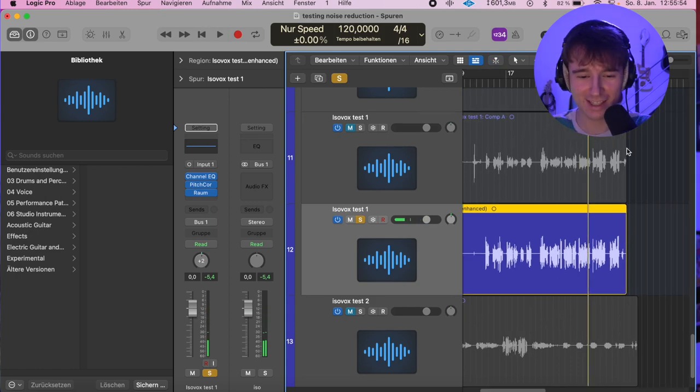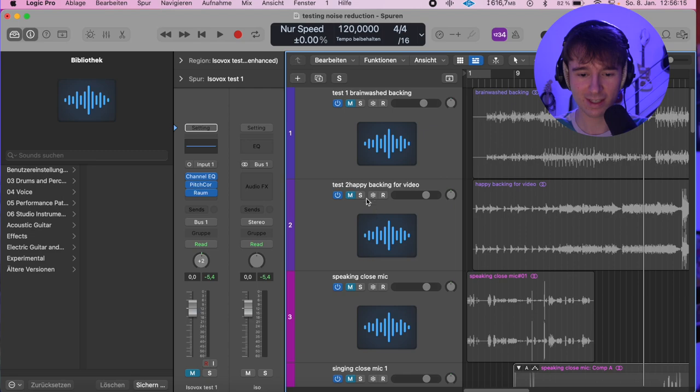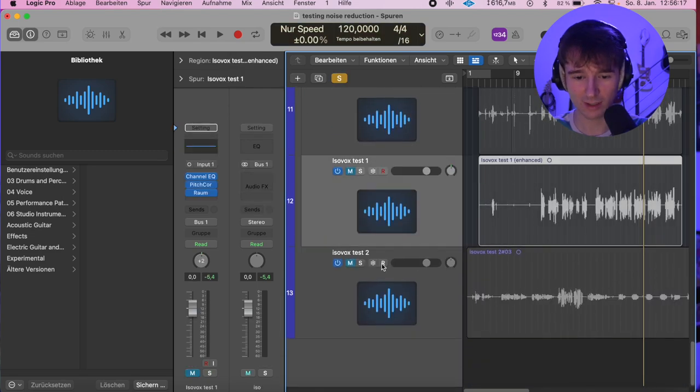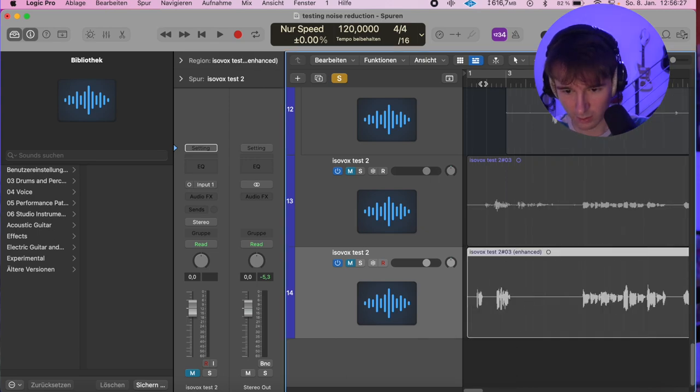Okay, so obviously this is just a quick demo, but it does sound good. Then again, the Isobox is relatively dead sounding. I feel like it does make it sound a little bit more present, a little bit less boxy. Okay, the second one is done, by the way. Where we are really going to test the limits of this AI is in the next two demos. Let's quickly compare song 2, Isobox 2 Enhanced.